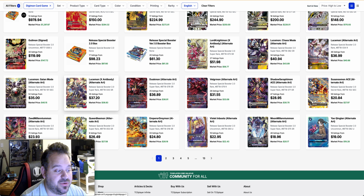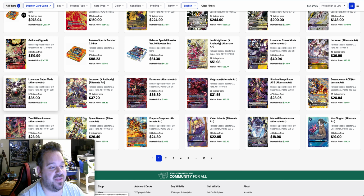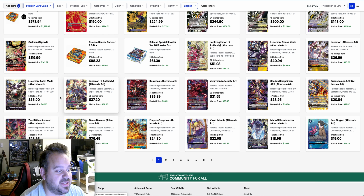Lucemon X Antibody crashed a lot. This was a card that was around $50, now under 40, so that's actually kind of nice. Satan Mode's only 35 for the alt, and that's the highest priced alt if you don't count the low pull rates. Everything else is underneath it. Susanomon Ace is $20.